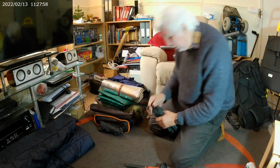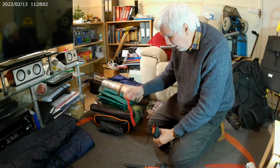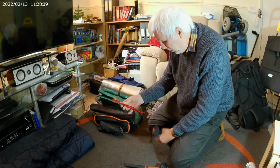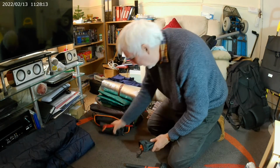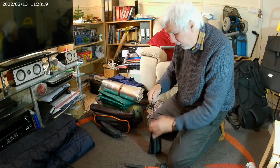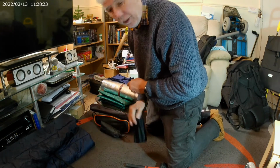So, not been used yet, I decided to get some nice big chunky ones. If they don't hold it down, nothing will. So I've got a load of them, not been tried yet, but I will take both sets just in case. I've actually got some in the cupboard, I haven't got them out.